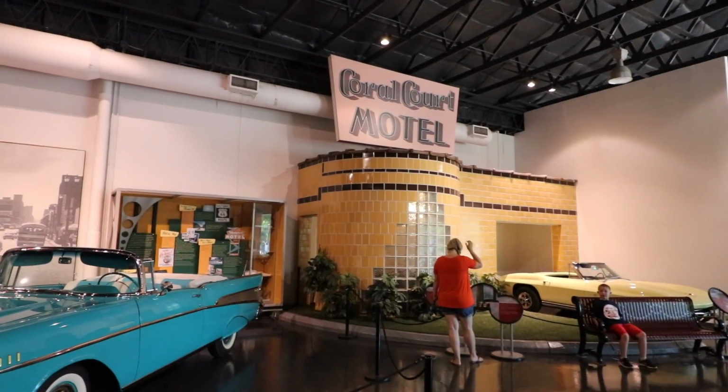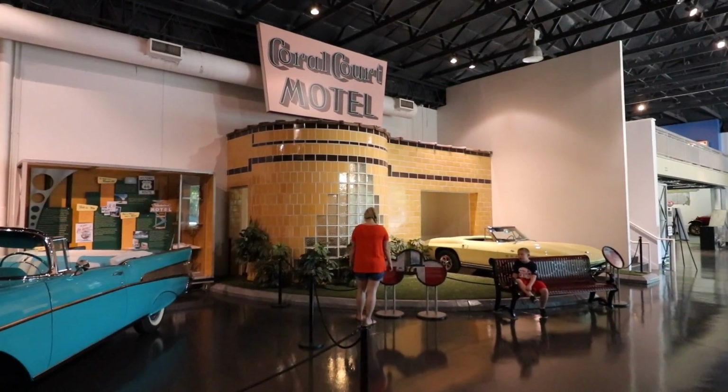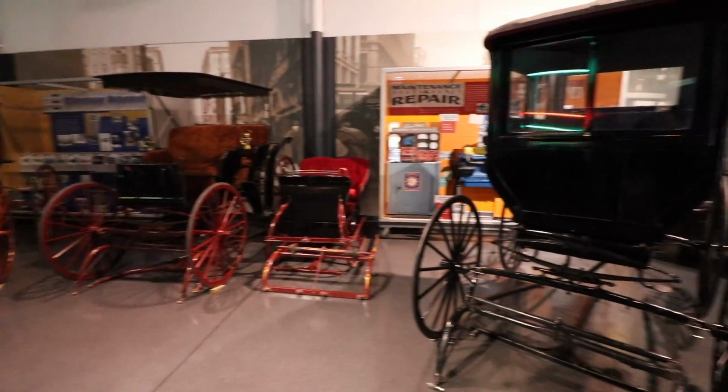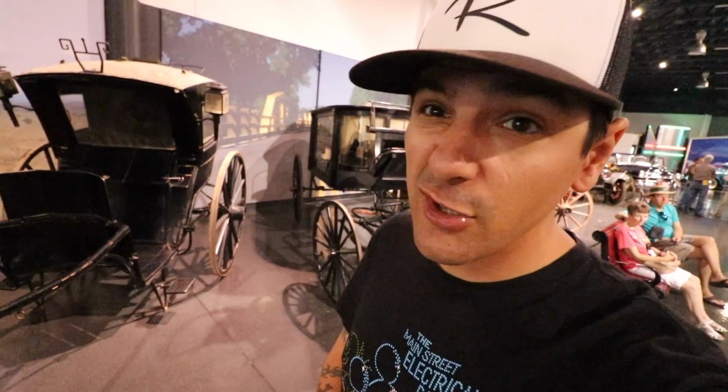Supposedly, the museum saved an entire building when the Coral Court was demolished. So far, they only had the money to set up this one little section for display. Pretty cool piece of history in here. Pretty epic, but that's not all they have in this museum. They got that old bullet-nosed Studebaker, all kinds of buggies and wagons, and check out this old handsome cab. Doesn't look that handsome to me.